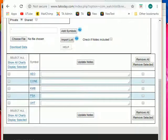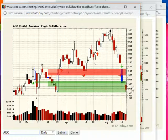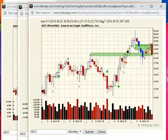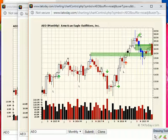Alright, so now we're going to do the drill down part of this. Let's start, we'll just go in order here. AEO, let's see what this one looks like. Alright, so this one's kind of like having a big pullback. Okay, so what do I see here? First you had this pullback, and now you've got another pullback going.